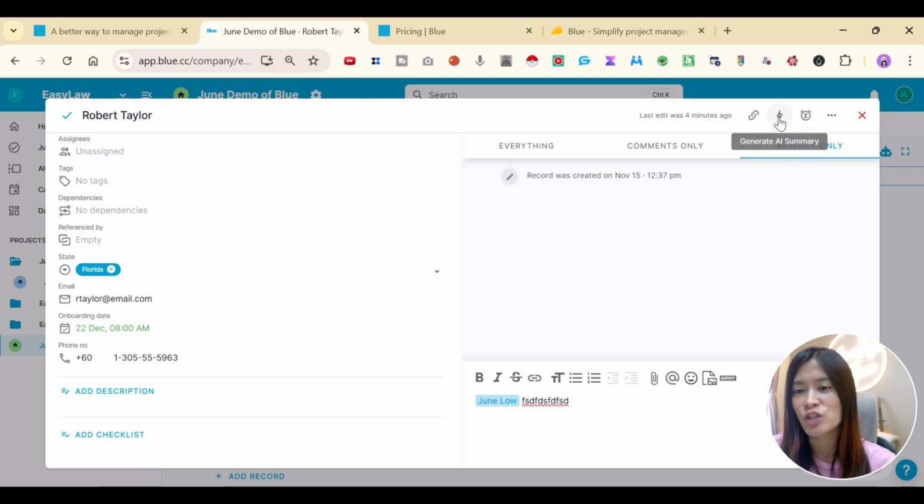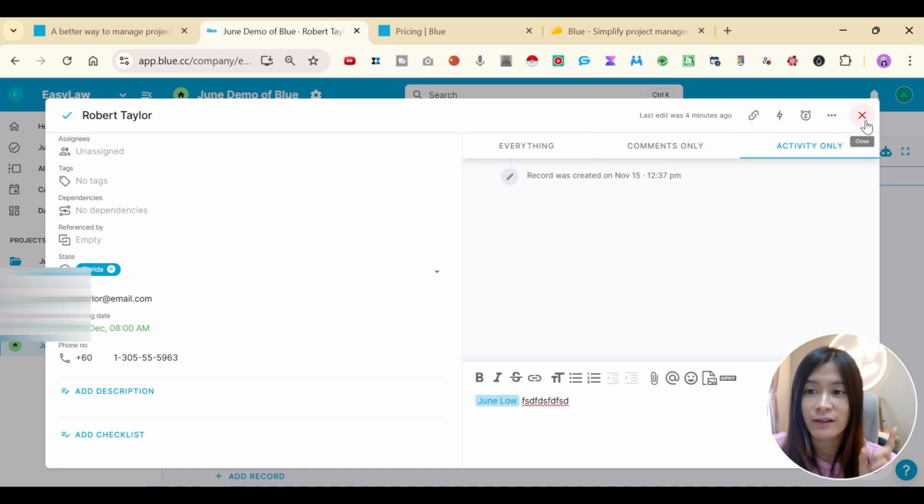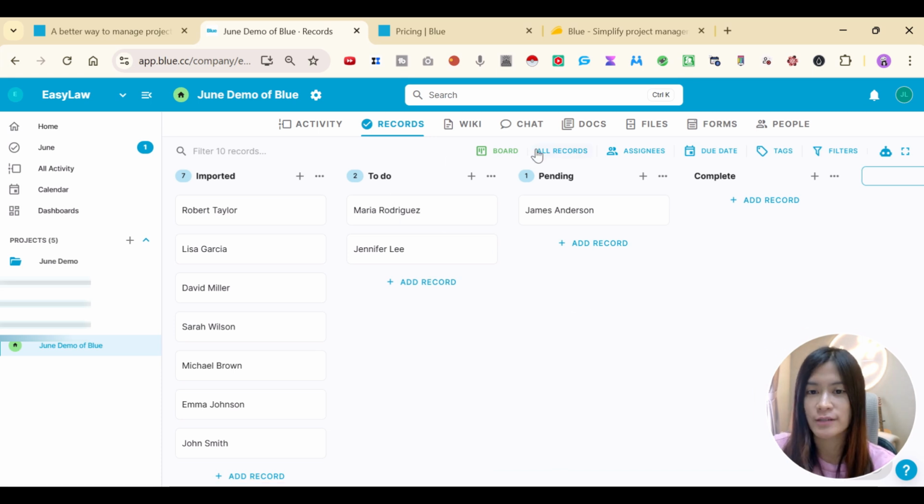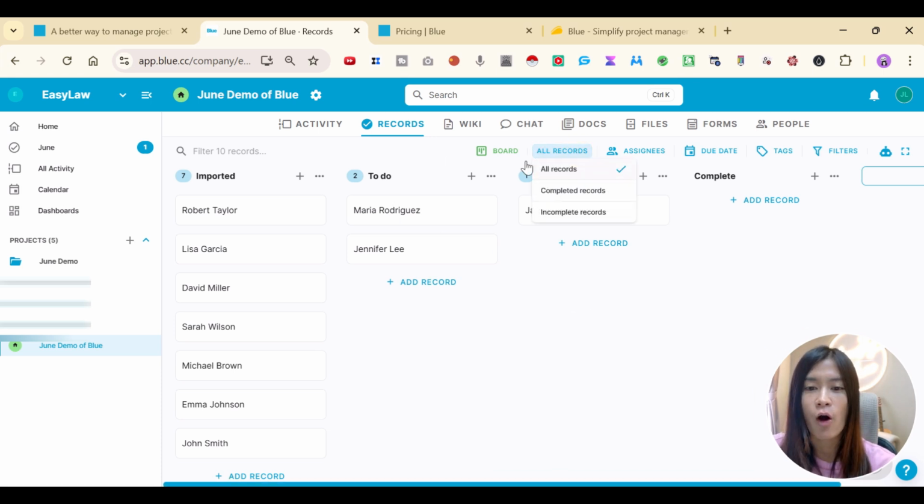All these are here, and you can even generate an AI summary from this context. This is something that Trello doesn't have, but I have never tested it, so I do not know how well it works. So you can copy the URL for this particular card, as we name it in Trello. In Trello, it is named cards, but in Blue, it is named record. Okay, so that's why it's called all records.